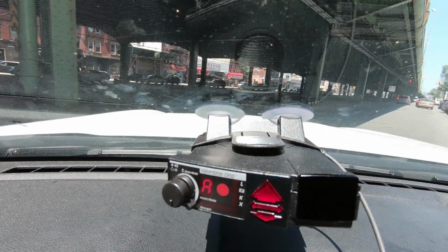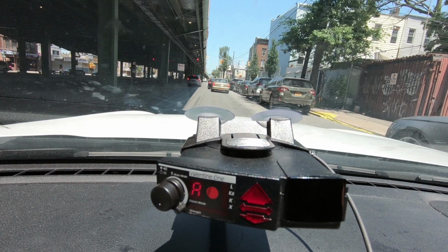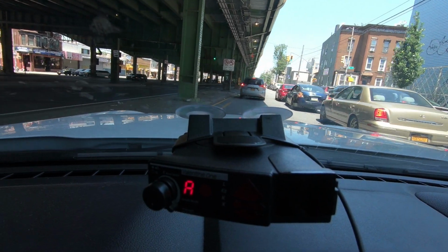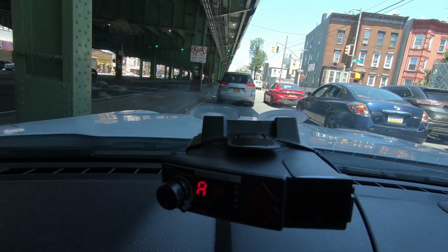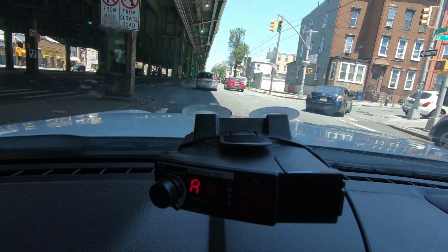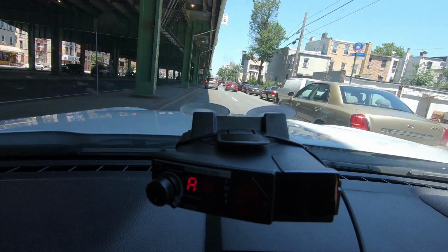We're going to make an approach of this ATS speed camera up ahead here. It's a patch antenna, frequency modulated, low power K. We've been running a variety of different detectors. We'll see if the G1 can catch a glimpse of this thing.